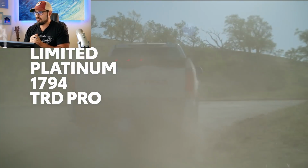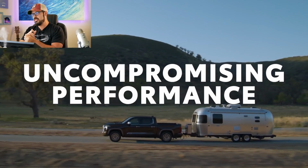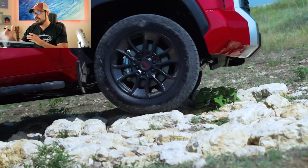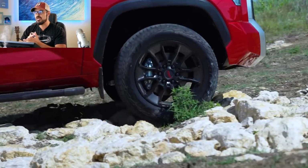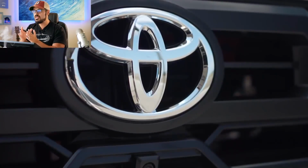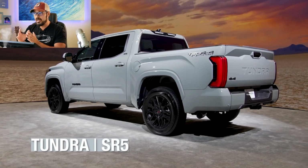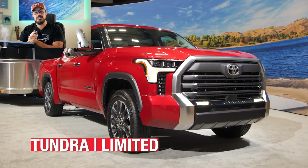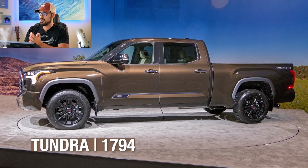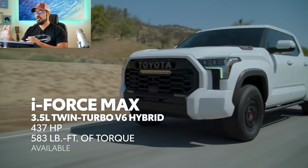So the standard powertrain here is a 389 horsepower twin turbocharged 3.4 liter V6, but there is also an available hybrid powertrain that makes 437 horsepower and 583 pound-feet of torque. When the new 2022 Toyota Tundra goes on sale at the end of this year, it will be available in SR, SR5, Limited, Platinum, 1794, and TRD Pro trim levels. These will all feature the 389 horsepower V6 to begin with, because the hybrid won't be available until early or mid 2022.